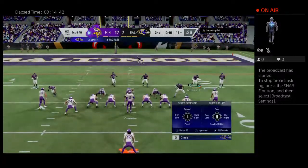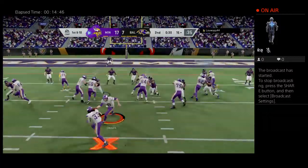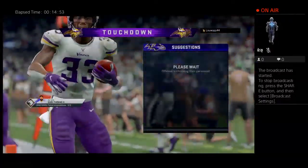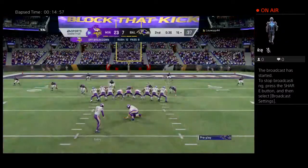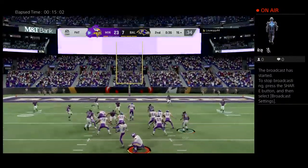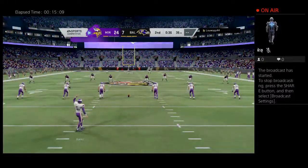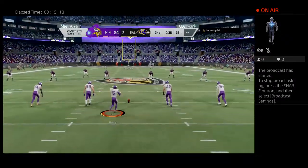Now the Vikings will use the second of their timeouts as they'll stop it with 40 seconds remaining in this first half. They run. Cook. And he will score. Touchdown, Vikings. Dalvin Cook with his second touchdown here in this first half. And the Vikings are going to widen that advantage. Bailey got the extra point, and the decision to just kick the extra point winds up successful. Bailey now to kick it away after the touchdown.